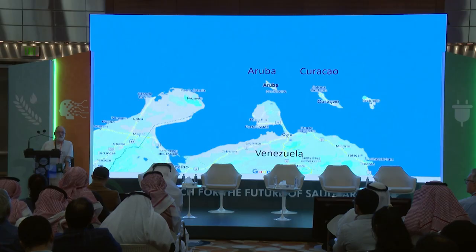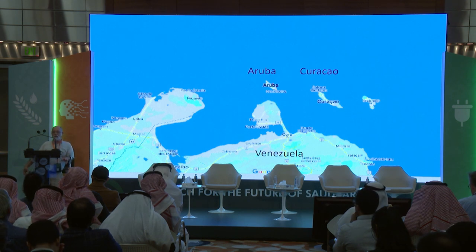And I didn't really want to see all the palm trees, including several in my yard in Gainesville, dying of red palm weevil. So I became interested in the technology and what to do to help keep this from coming to pass. Right now, there's only two places, Aruba and Curacao, which are islands near Venezuela off the northern part of South America.